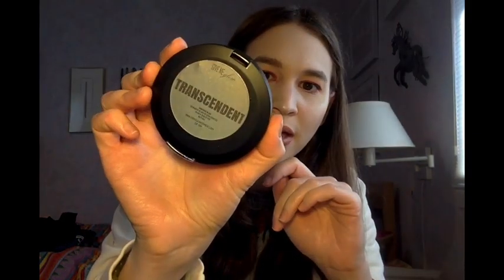So I'm going to show you guys what they look like. So this is what the outer packaging looks like. It's the same for both of them. So it says Luminous Pressed Highlighting Powder. And it doesn't say the shade name on the box, but that's fine because they're an indie brand. So they still do an amazing job with their packaging. So the first shade is called Transcendent. So that's what the packaging looks like. And then it says the shade name on the back.